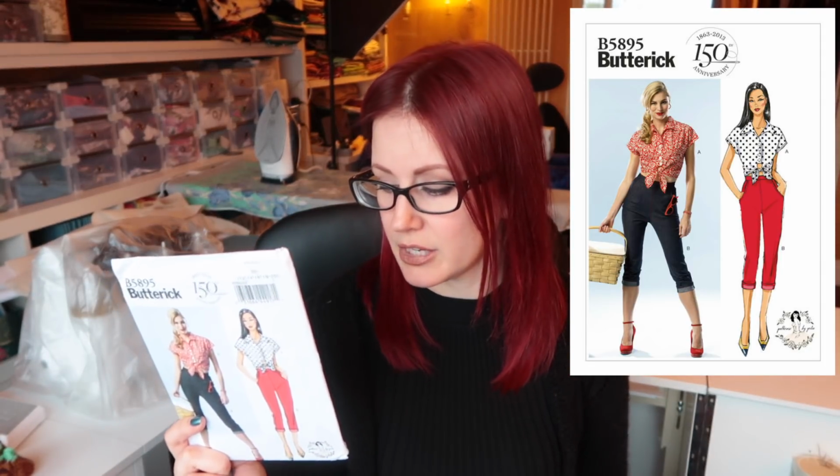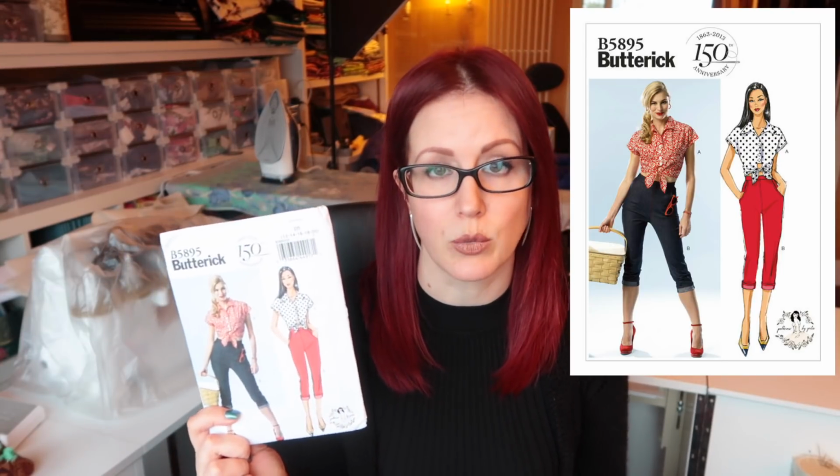Next is another Gertie pattern, and it is the B5895. I bought this one for the shirt more than the trousers, although the trousers are very cute. And I'm coming around to maybe, I like the red ones. That's awesome. But yeah, I bought this for the shirt. I think the little tie front shirt is amazing, and it would work really well in my wardrobe.